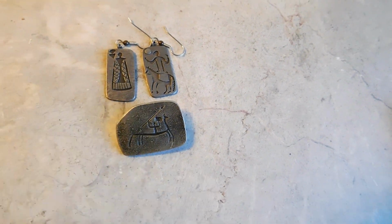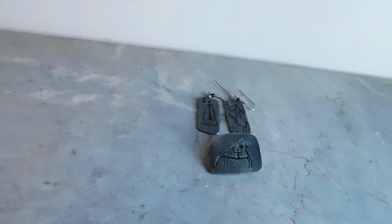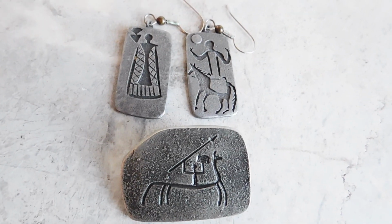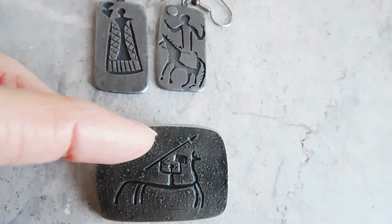And then finally, we have this. I'm going to turn this light off because it's too yellow. Okay, there we have it. So this is a set. It's a brooch and dangle earrings, very mid-century modern.